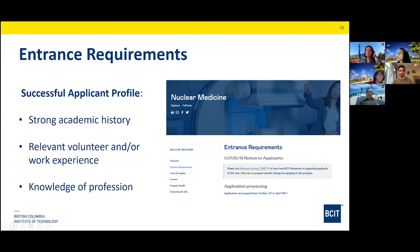Otherwise, they'll look if you've had a chance to have volunteer experience that is specific to the healthcare field. Maybe you've been working at a long-term healthcare facility with the elderly, or something to that effect. And then they'll look at other work experience and or volunteer experience as well as a factor. And then last but not least, knowledge of the profession. It's important when you're looking at any competitive program to consider all the aspects of the profession to make sure that you know what you're getting into as you consider applying to a program such as this.